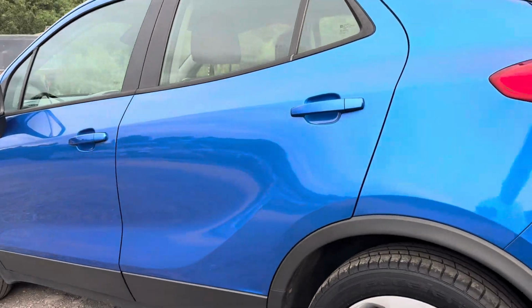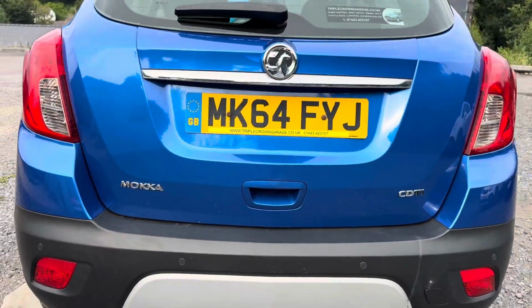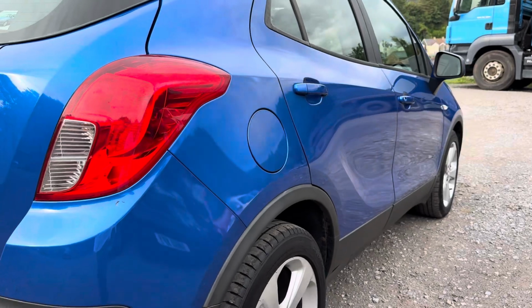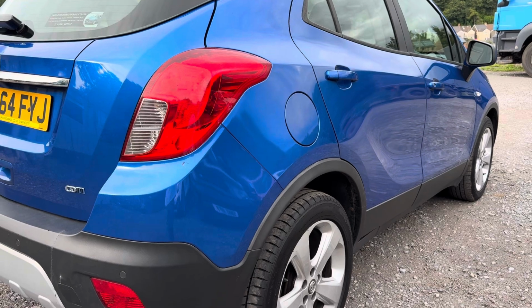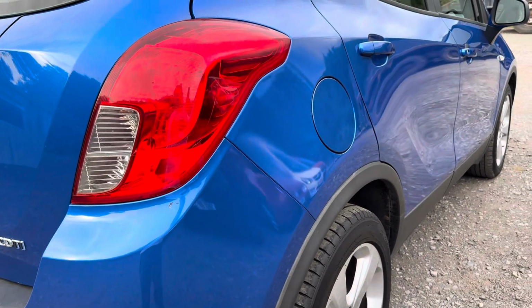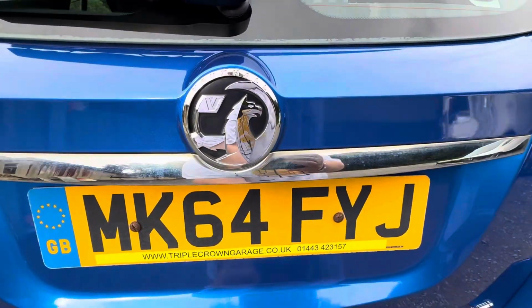As you can see, considering it's done 119,000, this is a really straight car. The gentleman who owned it had just retired and he decided to treat himself to a Jaguar. I mean, why not? But he really looked after this car, in fairness to him. The wheels are pretty much unmarked on it. Bodywork's in good condition. I know that he's spent quite a bit of money on maintenance and we got quite a bit of history for it as a result.